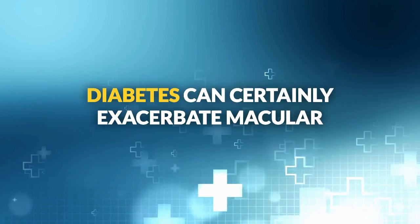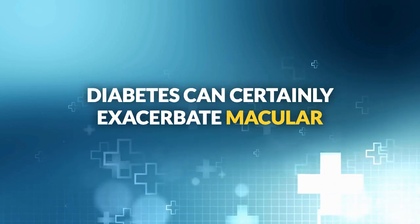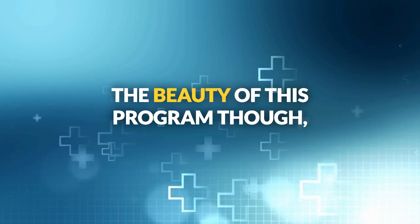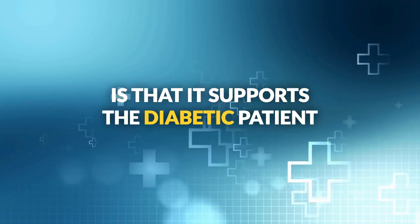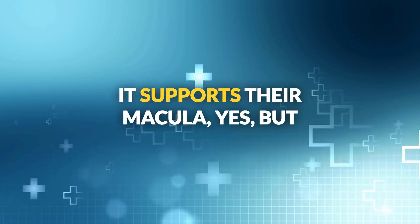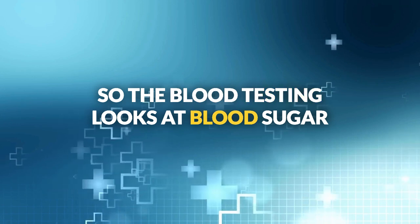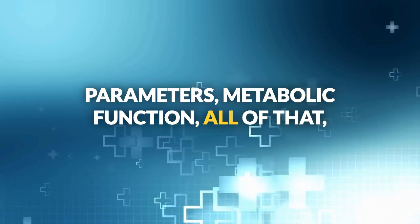Yes, definitely. Diabetes can certainly exacerbate macular degeneration. They often go hand in hand or make each other worse. The beauty of this program, though, is that it supports the diabetic patient holistically. It supports their macula, yes, but it also supports their entire body. Well, the blood testing looks at blood sugar parameters, metabolic function, all of that.